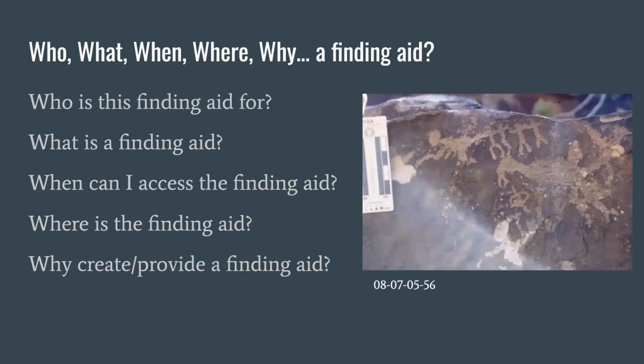So a finding aid is a form that serves as a point of access to materials. A card catalog would be a bibliographic type method for this. A finding aid is a way to find and discover archival collections, and it's usually an aggregate. So I've said what a finding aid is.